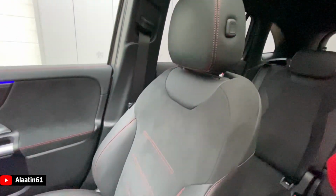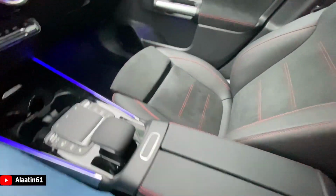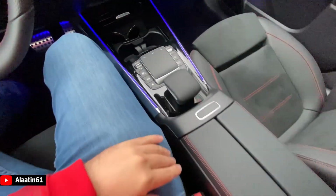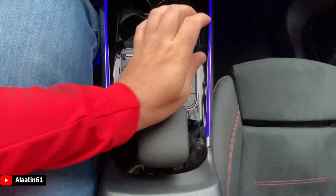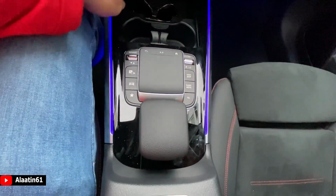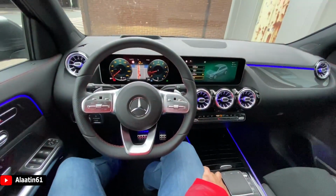The AMG line seats with the red stitching and Alcantara. The leg extensions. Over here you have the storage area. The control for the touchpad. You can control different things. This is for your wrist, so you can control these buttons. Volume adjustment. And it has also the dynamic select.